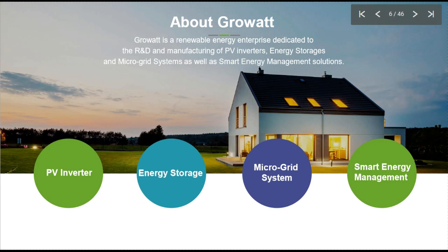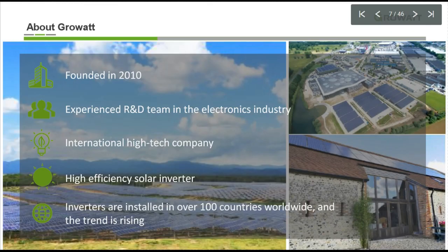A little bit about Growatt. Growatt is a renewable energy company. It's dedicated to PV inverters mostly, but also energy storages, microgrid system, and smart energy management solutions. Our headquarter is in Shenzhen, the Asian Silicon Valley. It was founded in 2010. We got an experienced R&D team, up to date with all the electronic industry.